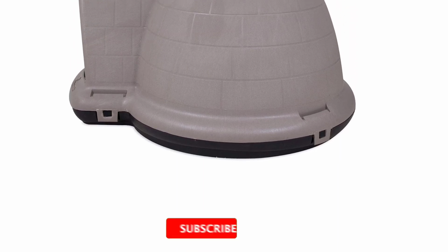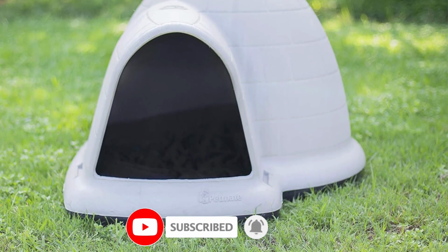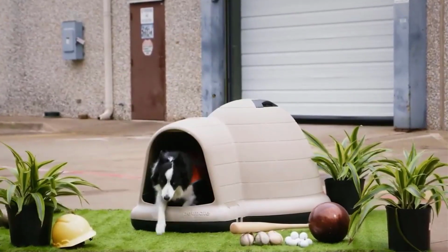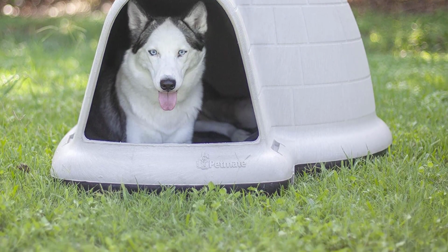Plus, its raised floors and side moats drain off moisture and help your pup stay warm and dry through the night. The Petmate Indigo also features a heavy-duty wall finished with Microban antimicrobial product protection that deters the growth of stain and odor-causing microorganisms, making it one of the best doghouses for winter.